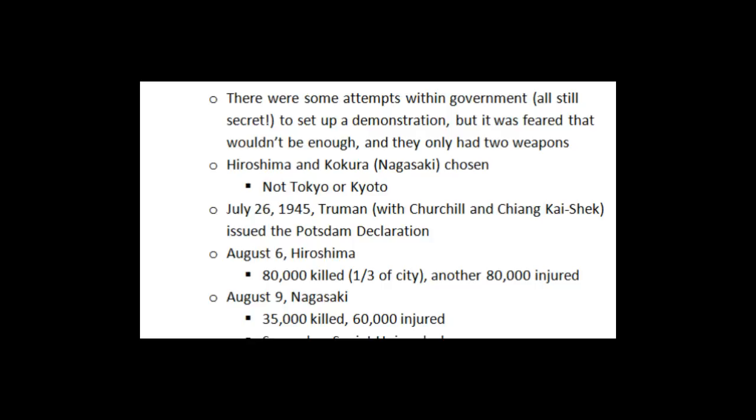So on August 6th, Hiroshima is bombed, the first atomic bombing in wartime, or as a weapon in the world. 80,000 people are killed that day. A third of the city are killed instantly. Another 80,000 are injured. And then, of course, over time, those injuries will add up. A lot of those people will die of their injuries. And you begin to see this new phenomenon that nobody had ever heard of before called radiation sickness and radiation poisoning.